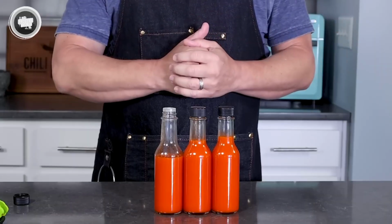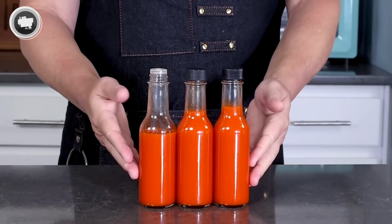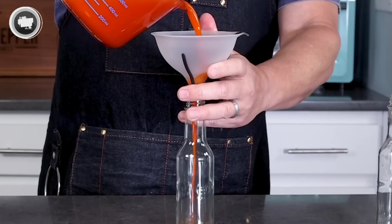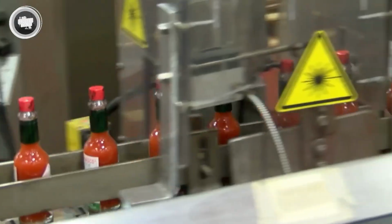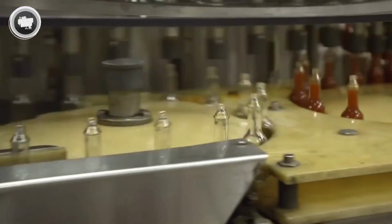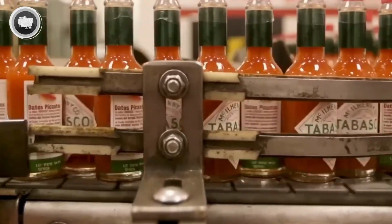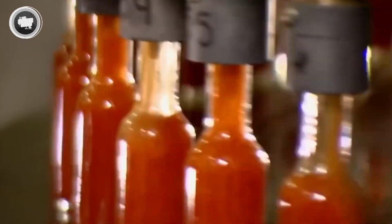When his neighbors started asking for bottles of it, McIlhenny knew he was onto something special. He began bottling the sauce in old cologne bottles, because that's all he had, and mailed samples to grocers across the country. Word spread quickly, and soon, Tabasco was finding its way onto dining tables from New York to London.